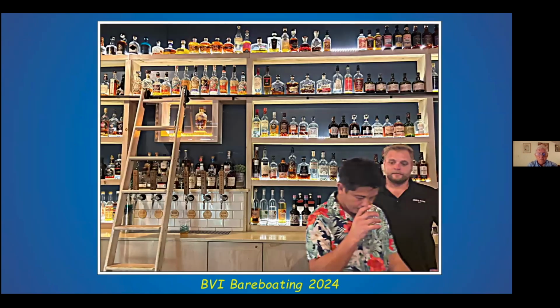Some of us, I think my son Steve and Ann, visited this place. This is a rum store, a rum bar. Each bottle contains a different type of rum. I never knew there were so many different rums, but there they are. Just gives you an idea of some of the unique places down there in the BVI.